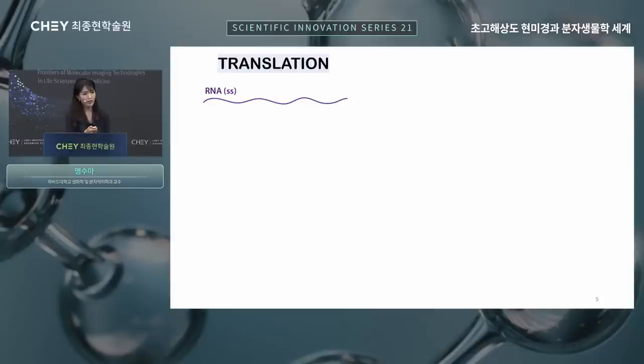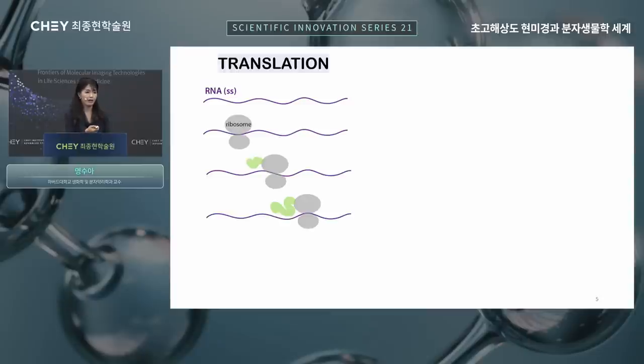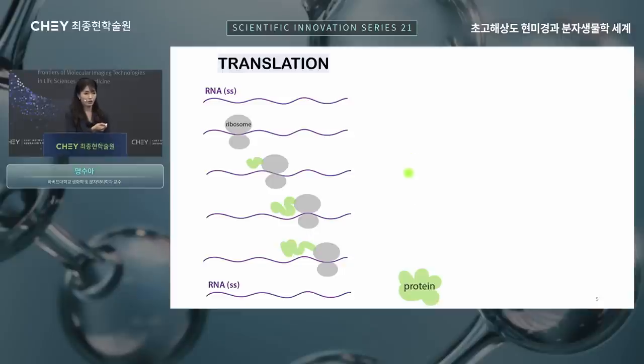So translation is a process by which the message in the RNA gets read by this huge machinery called the ribosome, which binds to the transcript and translocates down the mRNA, making a protein. And the code of that protein is dictated by the mRNA sequence. Eventually, the RNA gets released, and there comes the protein as a product.